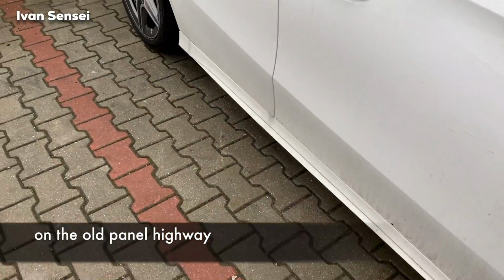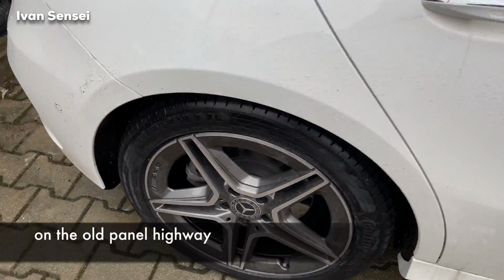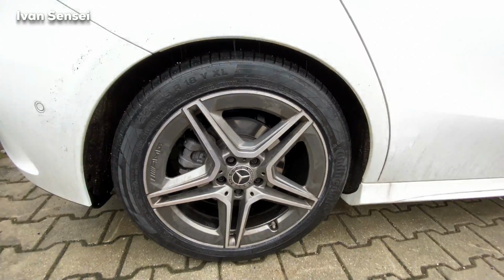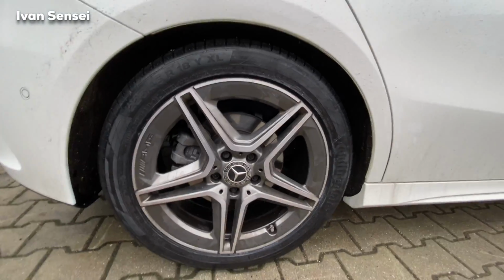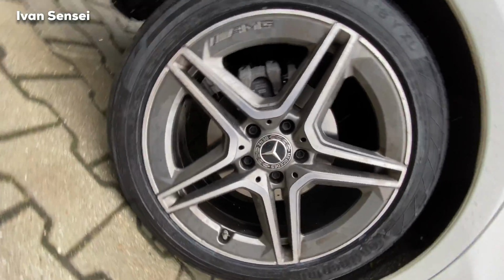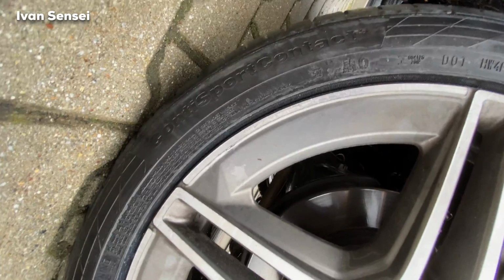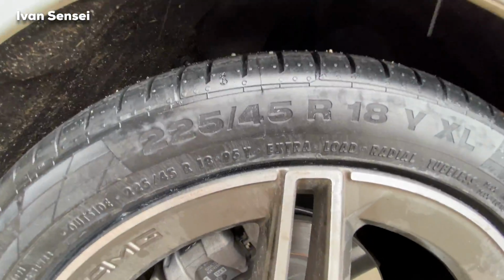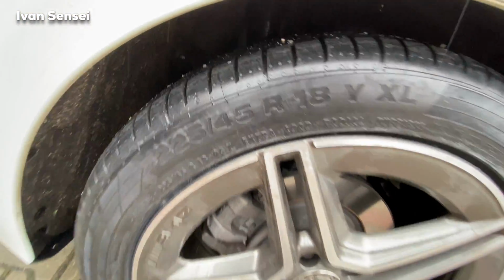So guys, this is the next day now, and at the Mercedes-Benz they had one spare tire and they sold it to me. This is a Continental summer tire, Conti Sport Contact 5, and the same size as my winter tires.